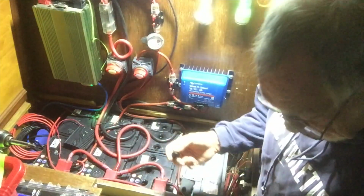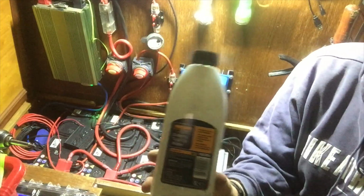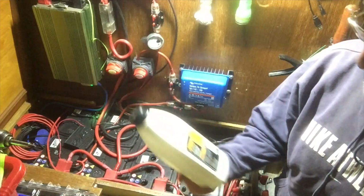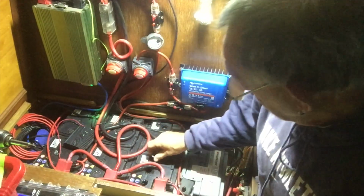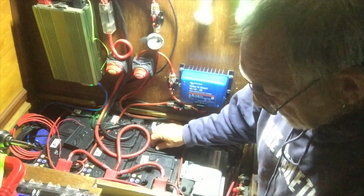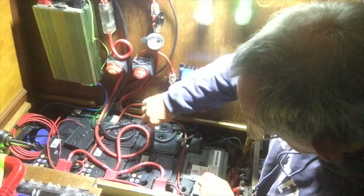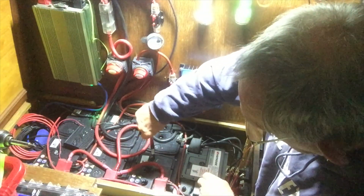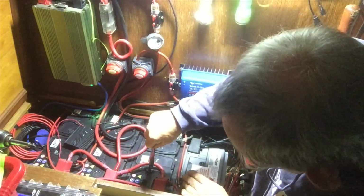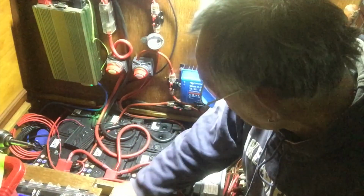You can buy this deionized battery top up. Don't know if you can see that. This one's a Halfords one, but there are other makes. It's basically just water that's been processed to deionized, whatever that is, take the iron out I suppose. Used to be called distilled water at one time. But yeah, so just go around topping them all up.